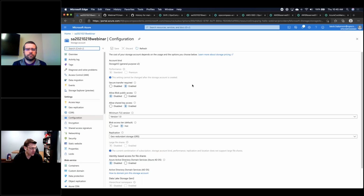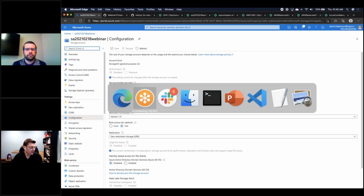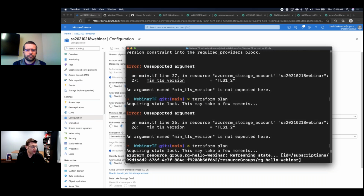And you might say, why did you change that in the portal? The reason is I tried to change it in Terraform, and I tried to run it locally. And for some reason, the documented property, I couldn't get it to work. I don't know if it's a back level version. I don't know if I have the right resource provider. There's probably a reason, but it just wasn't working for me. So that's why I went in the cloud and did it. And I don't know, maybe I was in a rush.